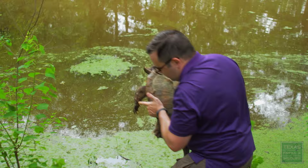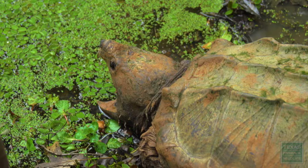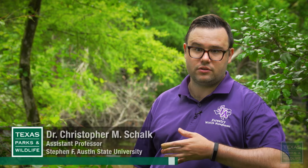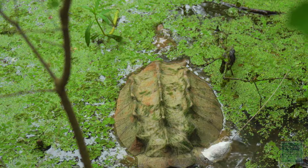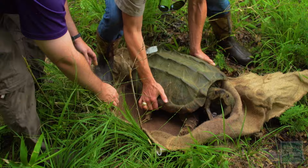So every turtle counts. All right, time to set you free. Very few make it to adulthood. Those adults live a very long time, and they reproduce for many years and basically help maintain a healthy population. There's the bubbles. She's booking it now. So by returning these adults back to this population, we're improving the health of this population here and introducing more adult females.